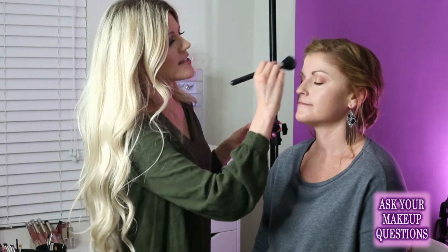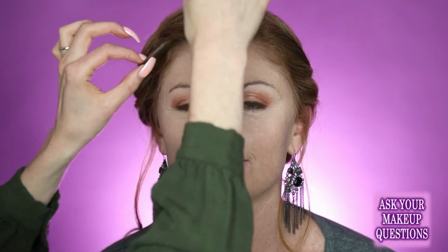Okay, so I'm gonna go in. This is Laura Mercier translucent powder, and I like this because it's not too drying and it's very sheer. Where she has more dry skin, you don't have to go super powdery. You can totally get that dewy look everybody wants, and it will last. I do like the dewy look. What's on your hair? Fixing your braids.